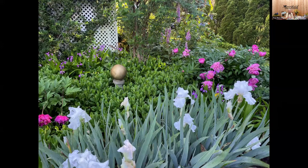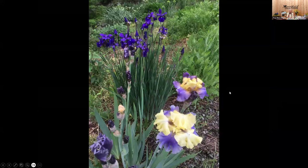If we'll bring up the next picture, Danny. This is a beautiful rebloomer, okay? It does bloom in the spring and it does rebloom in the fall, which is wonderful. Now, I consider peonies and iris particularly queens of the garden. And I want to say that I need to get a chair and sit down in front of it and enjoy it because they are unfortunately fleeting.